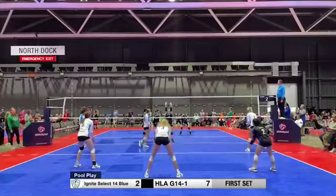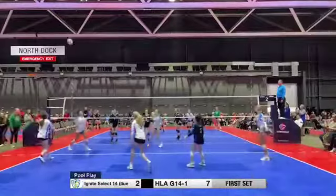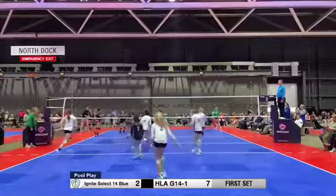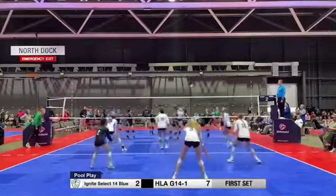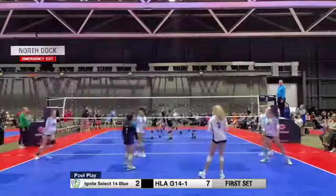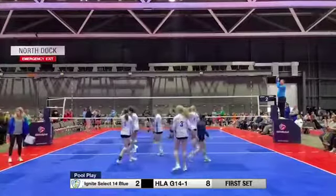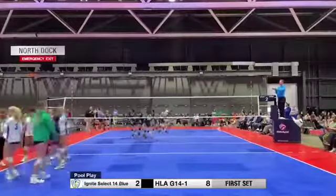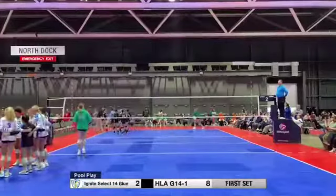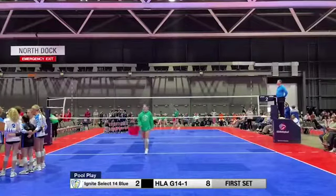HLA with the serve. This one's a hard, low serve. Girona pops it up. Jordan sets up Girona. Girona hits it deep. HLA pops it up. They're going to set up their back row hitter who hits it cross court. Kaylin tried to hit it up with one hand. Couldn't come up with it. It went backwards. So Ignite's going to take a timeout as their offense looked a little bit sluggish to start this first set.